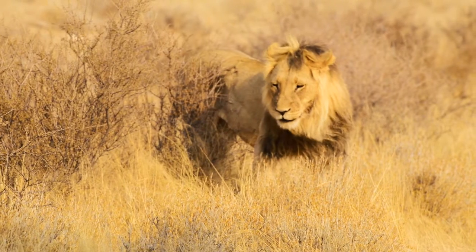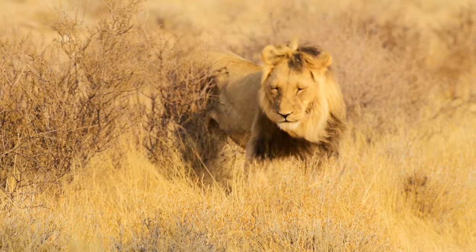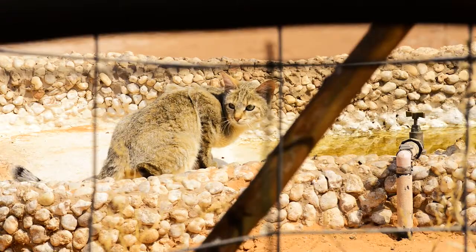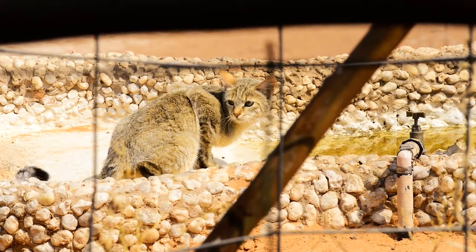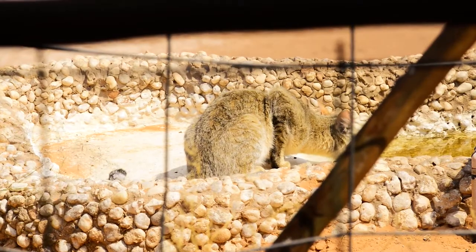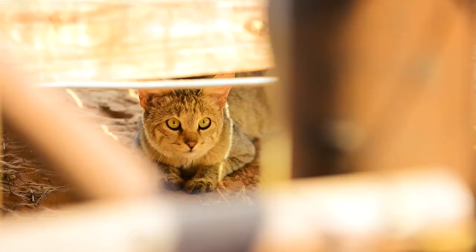This is the home of the legendary Kalahari lion, who are often seen in the area looking for opportunities to hunt. The lion's smaller cousin, the rarely seen African wildcat, is also resident at the lodge, using the cover of Xaus's decking to raise her offspring.